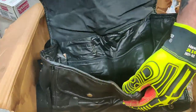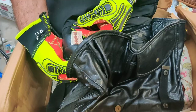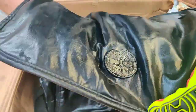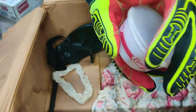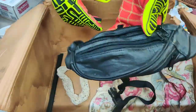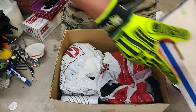Here's a really nice messenger bag. Who's this made by? Tandem? Oh, it says Aspen. Look at that. Aspen. Looks like push pins. Yep. It's a leather fanny pack. Somebody once told me that these are coming back in style. And this is just donation. Alright, guys, next box. Let's see what we've got.